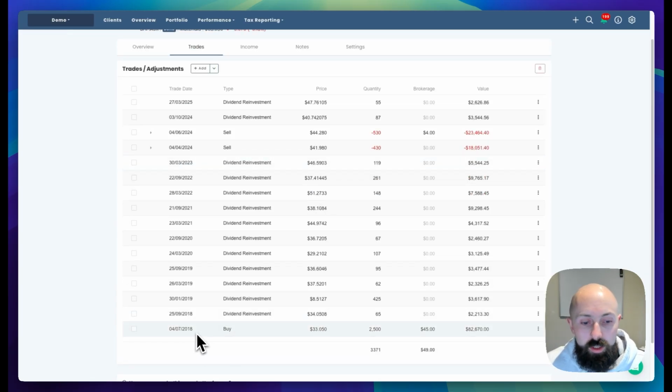So we bought some shares back in 2018. Then we turned on dividend reinvestment, so DRP or DRIP. That created a whole bunch more transactions over the next few years, and then eventually we sold some of this BHP holding. We could absolutely calculate the capital gain on a piece of paper here and file that to the ATO, but in a few years' time when you sell again, you need to know which one of these many parcels that you've already sold.